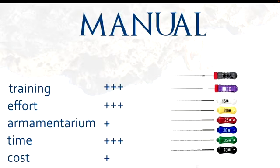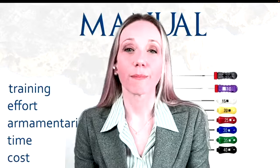Obviously, going with the manual solution in endodontics means having a lot of training, because it's not easy to manage a whole endodontic treatment with only manual instruments. We will make a lot of effort because it will be long and difficult. We will need a small armamentarium, because we just need some hand files, irrigant, and materials for the endodontic obturation, but at what cost?